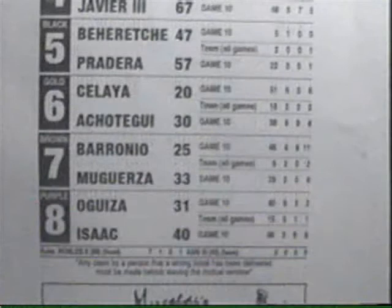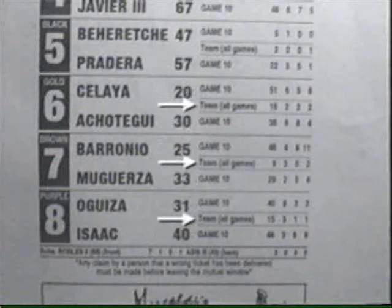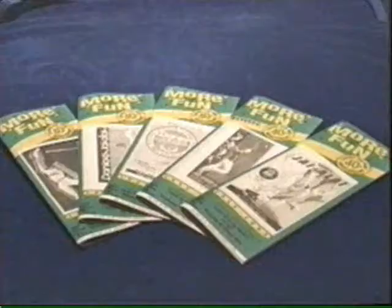Shown next to the post position are the players' names and their roster numbers. The front court player is always listed on top, and the back quarter on the bottom. For statistical information, each player's record is listed individually for that particular game and as a team for all games. The results from the most recent past performance and the entries for the next performance are displayed on pages 10 and 11. Each program gives you all the information you need to make the most out of your time at Dania Hi-Li.